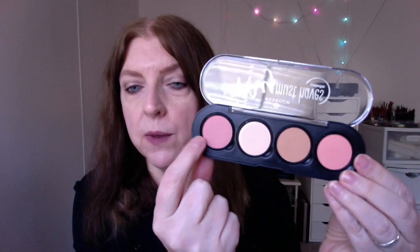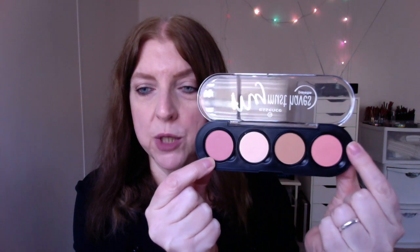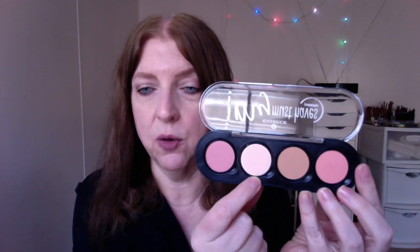Here's another one of the 4-pan palettes. So I ended up getting 2 out of the 3 blushes. I got this one right here, which is like a rose shade. And then I got this one over here, which is a coral. And then there's another one that is called strawberry, which is a little bit deeper, brighter of a shade, more like a reddish color. And then this is the highlighter, so it's a light gold.